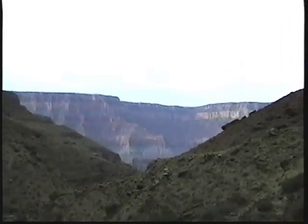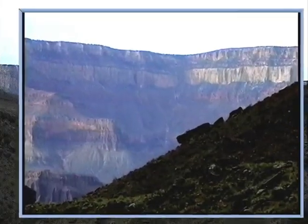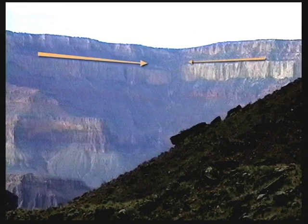Just north of the campground is a great view of the South Rim and the Bright Angel Fault. Follow the line of the upper cliffs. See how the two cliff sections don't meet in the middle?